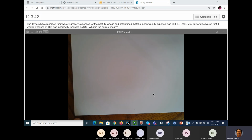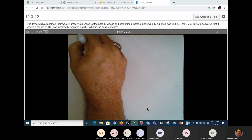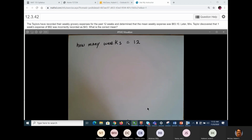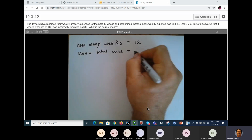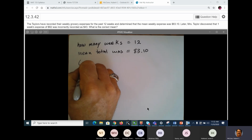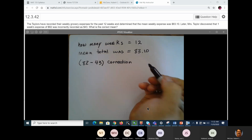And what will students do on this problem? They won't even do it. They'll just skip it. First thing is, how many weeks? The number of weeks is equal to 12. And what was the mean? The mean total was 83.10. And the correction: $82 was recorded as 43, so that number is 82 minus 43. That's the correction.